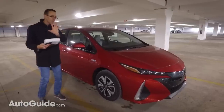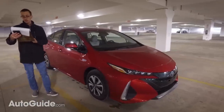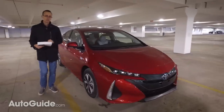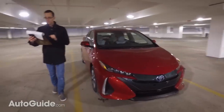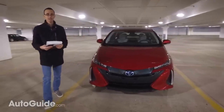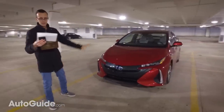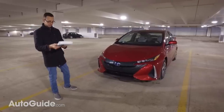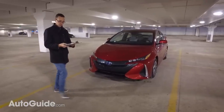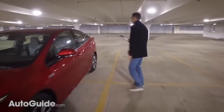However, there's one big advantage that the Volt has, and that's electric-only driving range. It can do better than 50 miles on a single charge. This one, again, just about 25. And that's because the Volt has a much larger battery pack. It's 18.4 kilowatt hours versus just 8.8 here with the Prius. So take that. And I should say, with the Prius, the battery is mounted in the back here if you want to swing around.